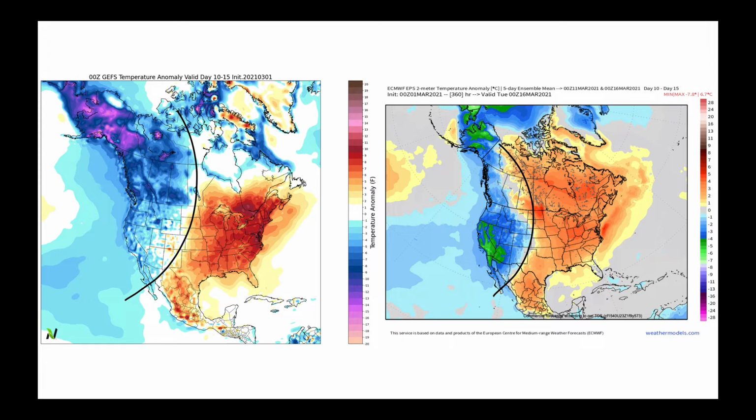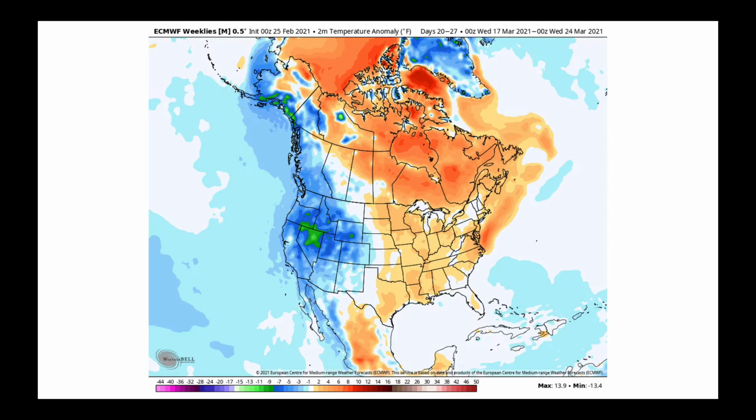And with the jet stream pattern still doing that, we're going to be seeing better chances of having more above average temperatures moving forward. Now, looking out here to week 3, so this gets you all the way into March 24th, we see that we continue to favor the above average temperatures with the cooler weather west.